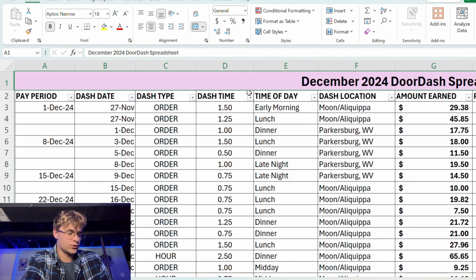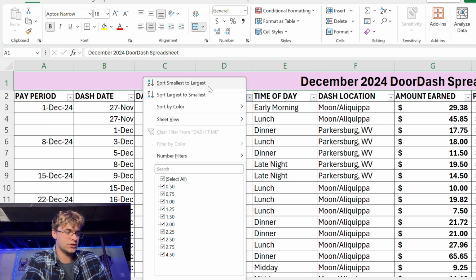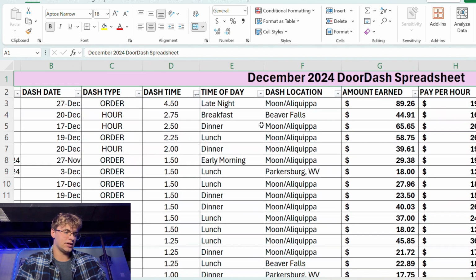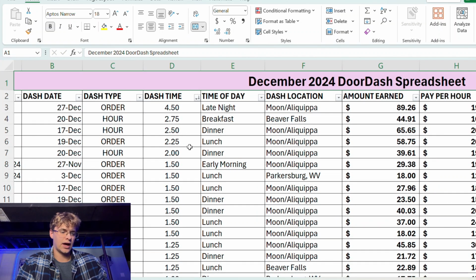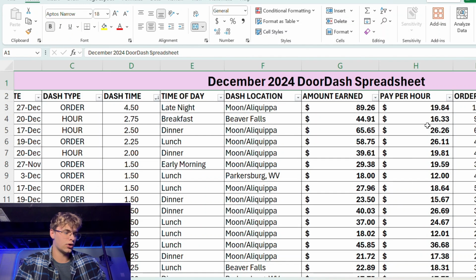Then I can also sort by dash time. So my longest dash will sort largest to smallest here. So you can tell, obviously, that these longer dashes are going to be the higher amount earned in total. And they're not always the highest pay per hour. So this almost 3 hour shift that I did out in Beaver Falls, only $16 an hour.